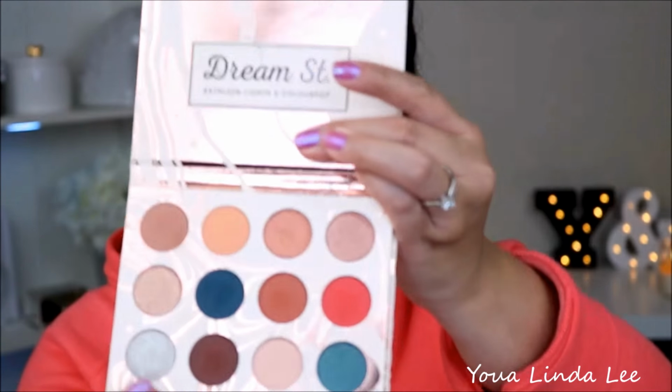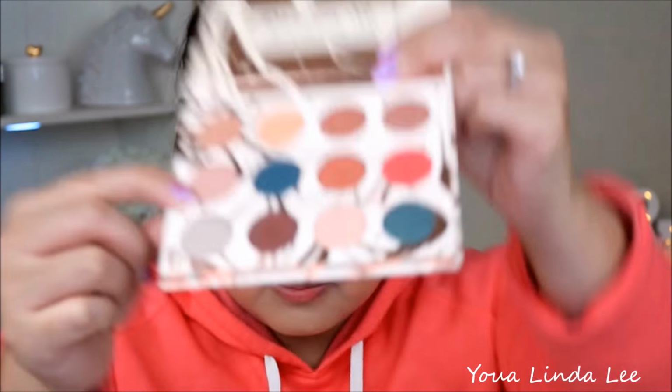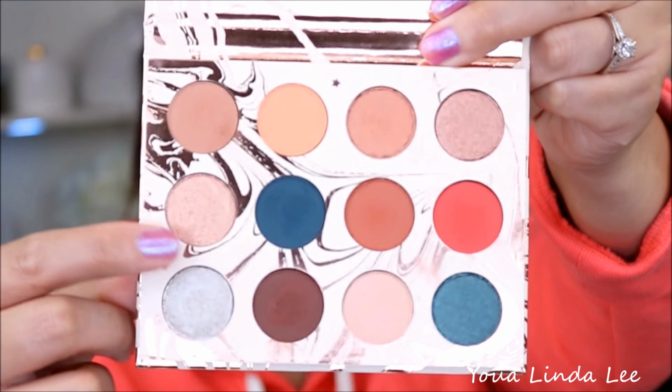And then where they meet, I actually want to put Kaleidoscope right in between them, kind of like a halo in the middle. So let's do that. Then I actually am gonna pick up Sweet Dreams right here, and I'm gonna place that right on the inner corners of my eyes, okay?